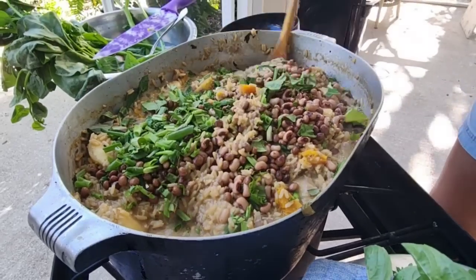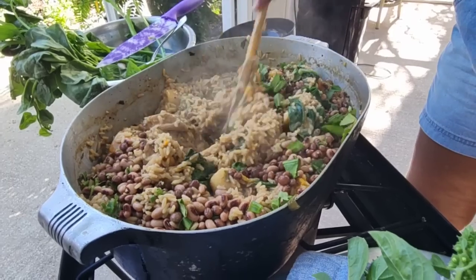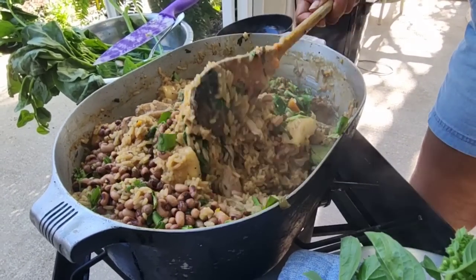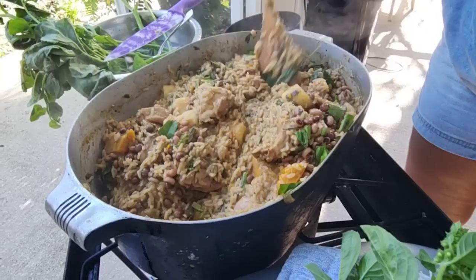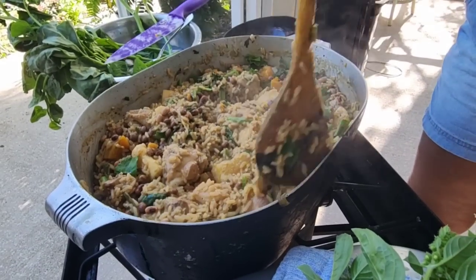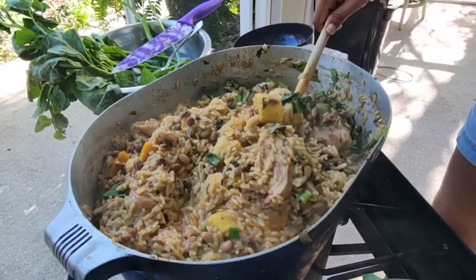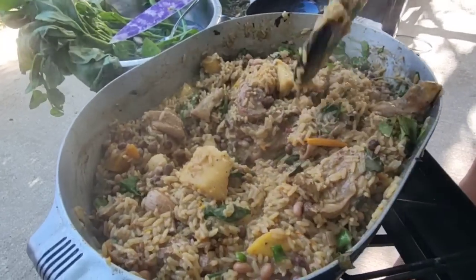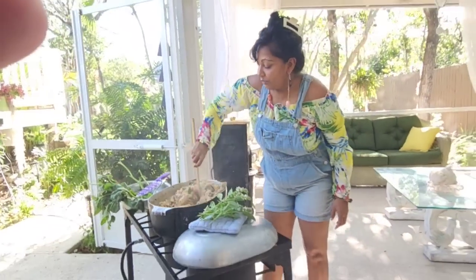I'll stir this cook-up rice up. Chicken cook-up rice, man. Wow. And I just sit it in here. Man, it's going to be so tasty. So yummy. Yummalicious.